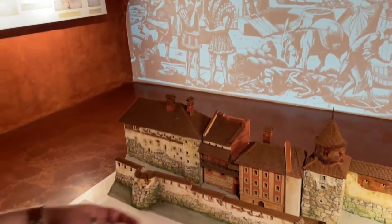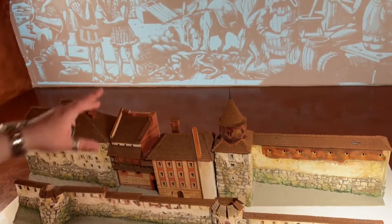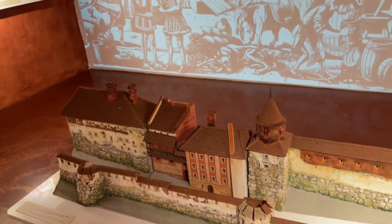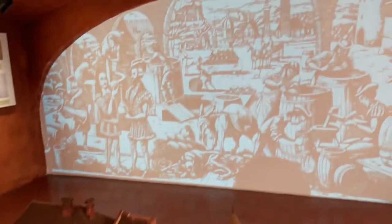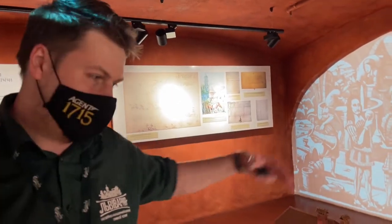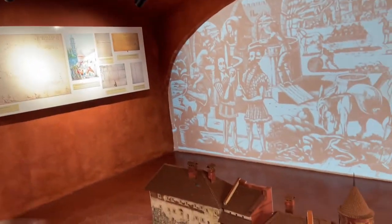Oh yeah, and the tower does not exist now because when Austrians came here in the second half of the 18th century, they made the city grow, to make it bigger, and did a reconstruction.